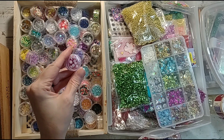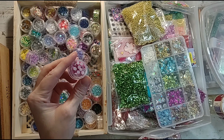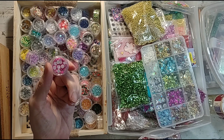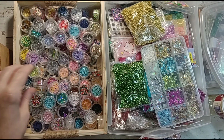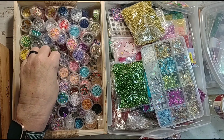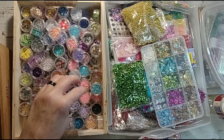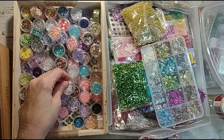But like this. This is ugly, y'all. I don't know what this is supposed to be. Maybe a passion fruit or something. I don't know. I don't like it. I'm going to get rid of it. And I'm just going to get rid of the whole container. I'm not going to dump it out and reuse it. Like I said, these were $3 to get all these little things.